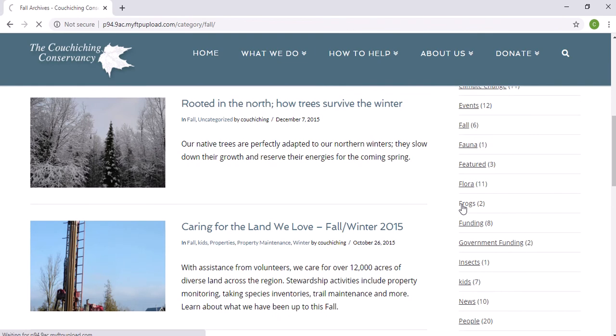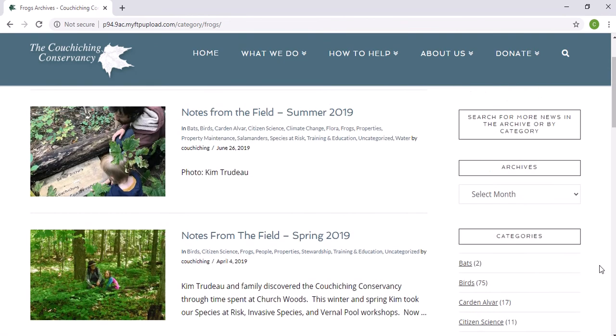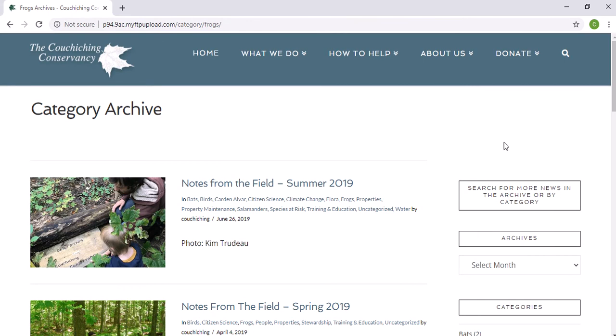You can look at frogs, for example. So frogs were obviously mentioned in some of these notes from the field. So there's a lot of content to go through and lots of ways to learn. And the other way to look for this information, again, is through the search feature. So it functions the same way. You click on it, you put the term that you want, and then it'll come up with this similar page to find the content about us.